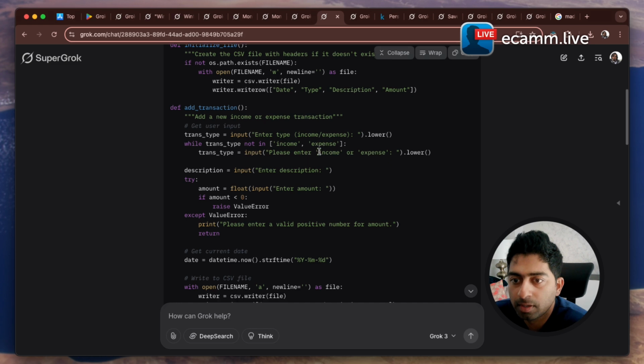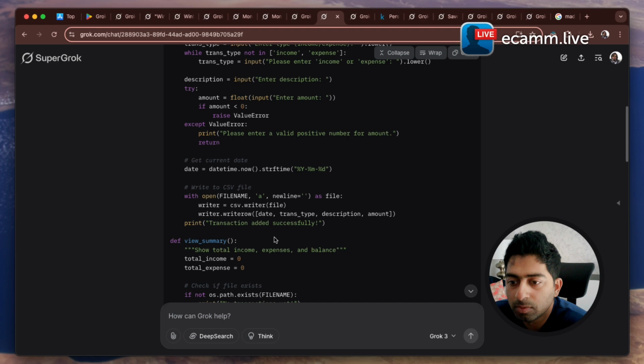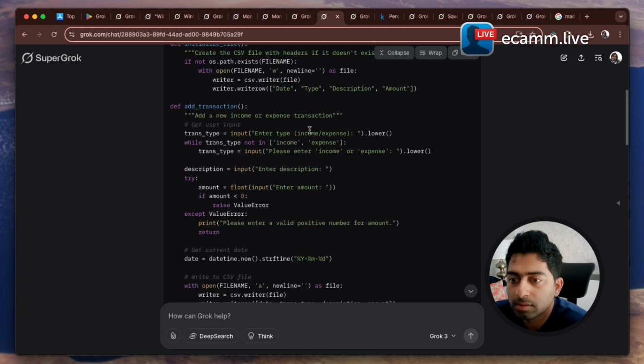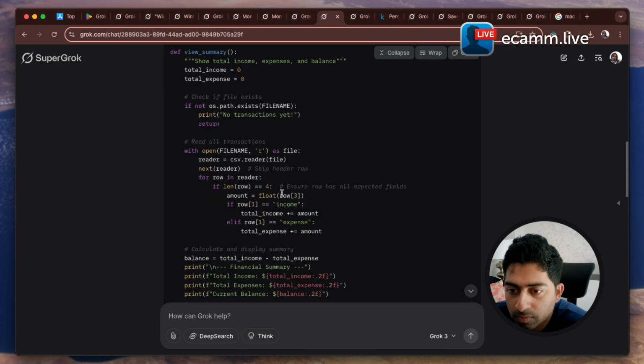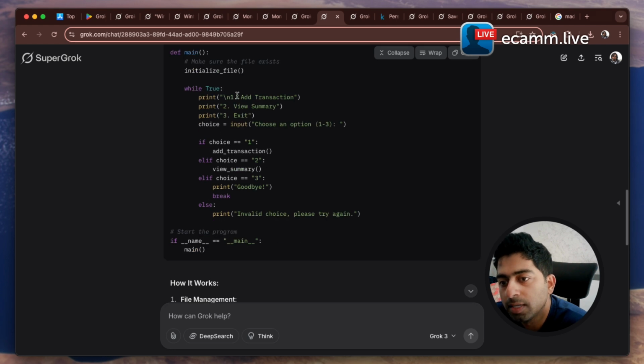This looks pretty good in the sense that it is very modular and it has docstrings, which are comments on what each function is trying to do, and other comments saying what it is trying to achieve with that section of the code. This is pretty good. So if we run this, we can add multiple transactions one after the other.